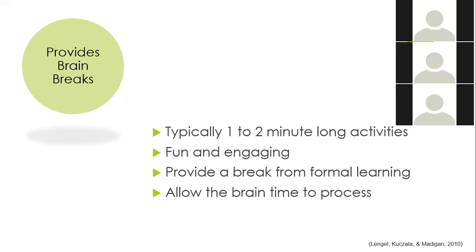And they're going to be fun and engaging and provide a much needed break to the child and the child's brain. And when you give them that time, that pause, it allows them to process the information that has just been learned and to make way for more information to be learned. So they're very, very valuable.